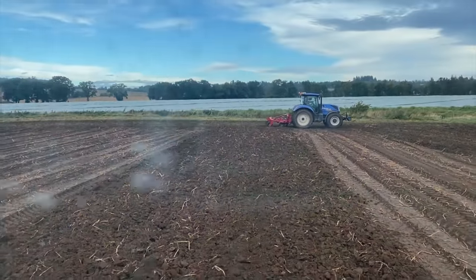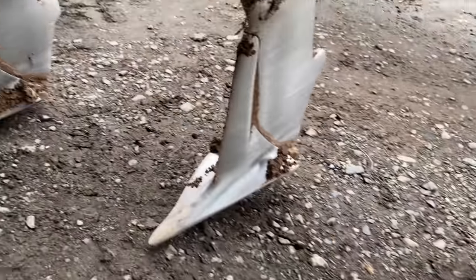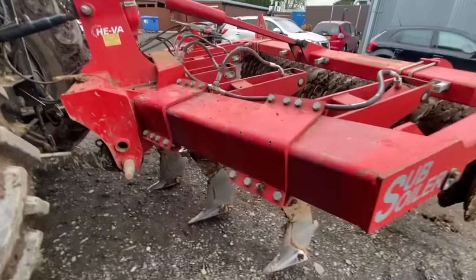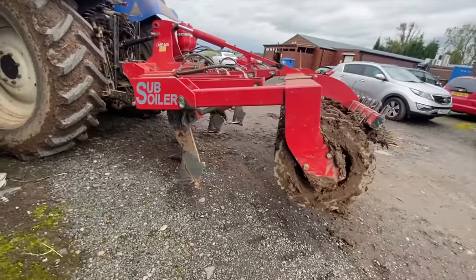Dunk's now subsoiling around the end rigs. It's just got big long legs on it with big shoes on the end, which fluff up the soil. Quite a lot of volume going through the soil, so it has to move and fluff up.